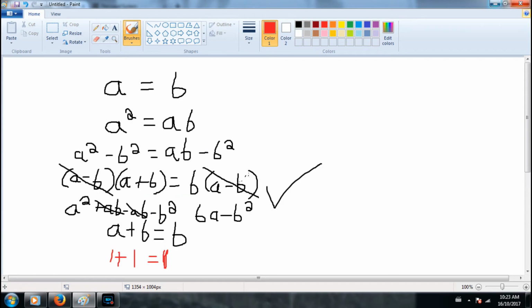So, can you find the logic error with this puzzle? I'm going to pause the video here. If you want to think about it, go ahead and think about it. And when you're ready, I'm going to give the answer in 3, 2, 1. Okay, so what is the mistake here? The mistake is in this step here.